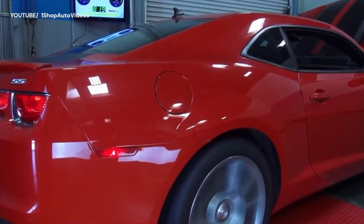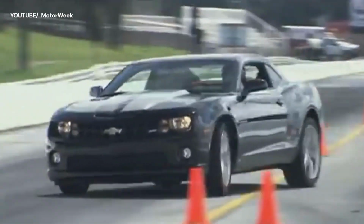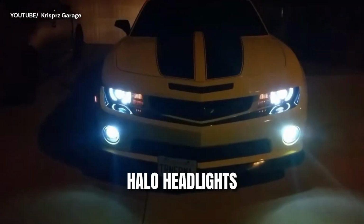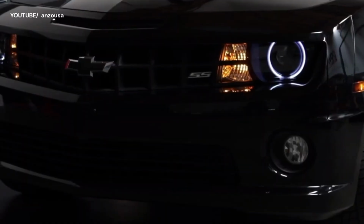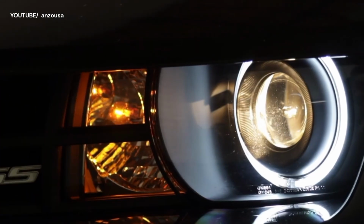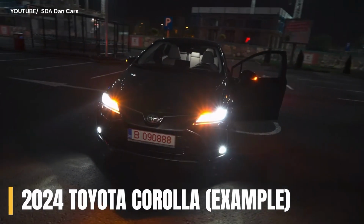As for the tires, you got 245s in the front, 275s in the rear. This, in combination with the Zeta platform that the Camaro was based on, made it a really good handling car. The other thing that stands out for the Camaro was its halo headlights. I'm telling you guys, that was what it was advertising, the halo headlights. This was so unique for Camaro. I remember back in 2010 when it came out, everyone was like, you got the halo headlights. Wow, cool. Now LED headlights are pretty common on cars, but back then, that was a new thing.